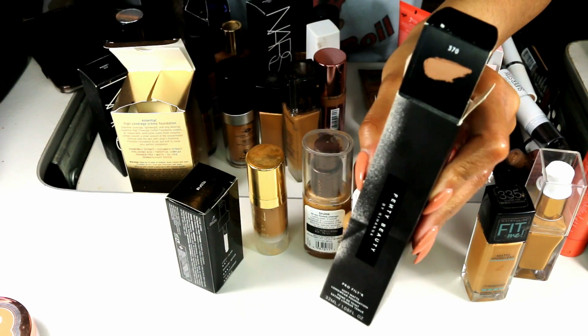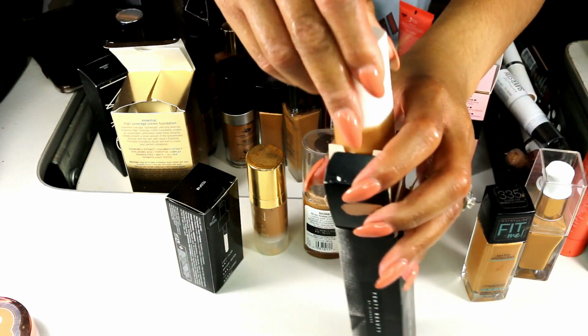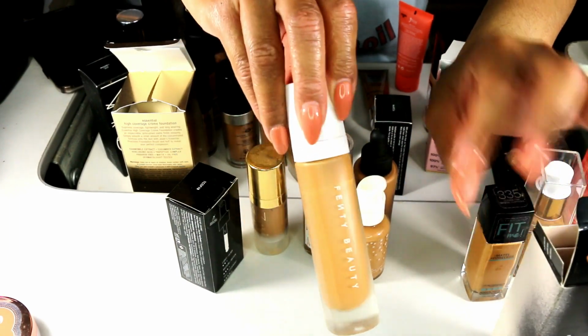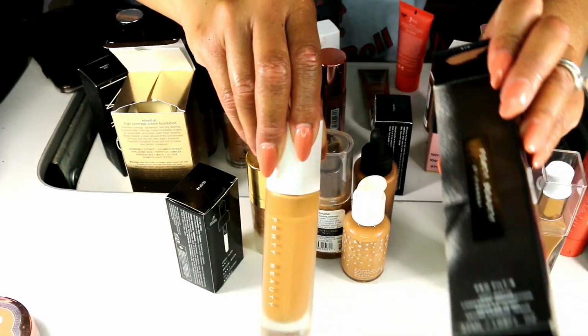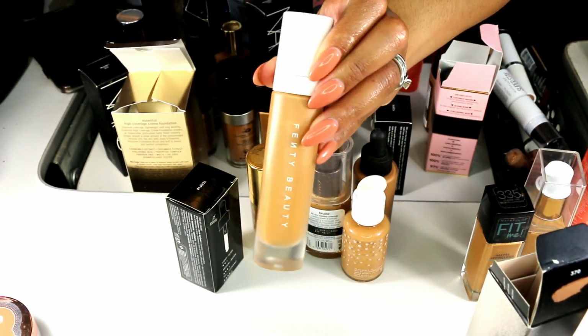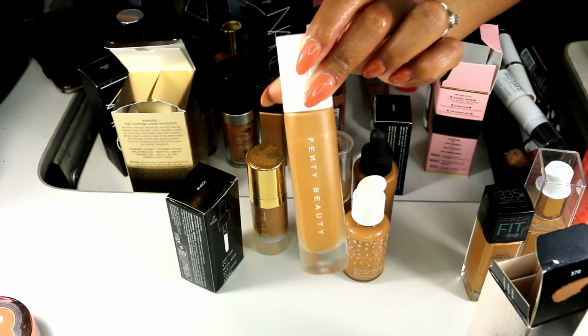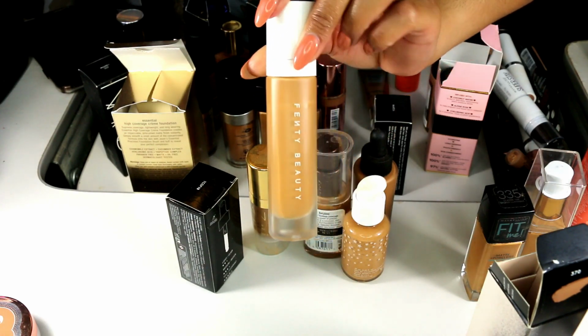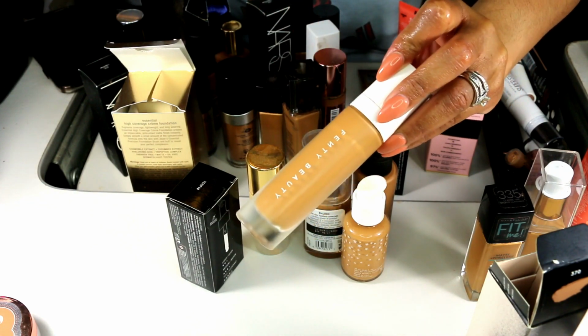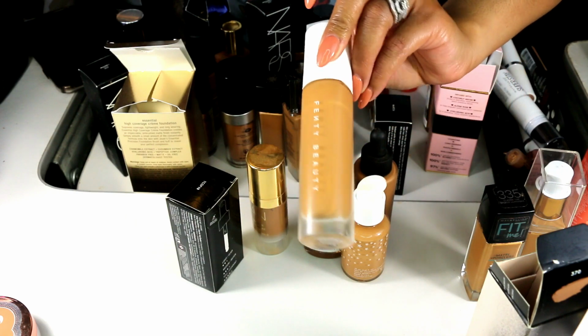Another keeper is my Fenty foundation. Take it out the bottle. I'm sure you guys know what it looks like, but here she is. I have mine in the shade 370. However, I think I need to go get a different shade. I think I can wear 330. I think that may be a better match for me. But I love this foundation. It is so pretty. I love the way it smells. It has a baby powder scent to me.